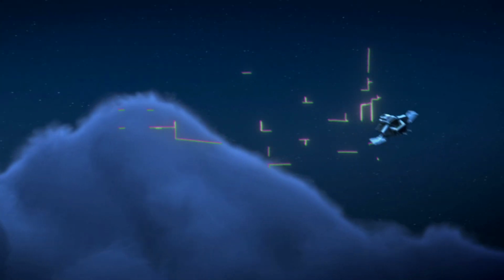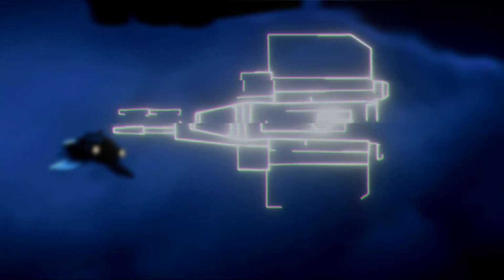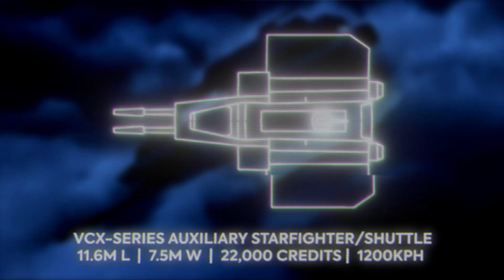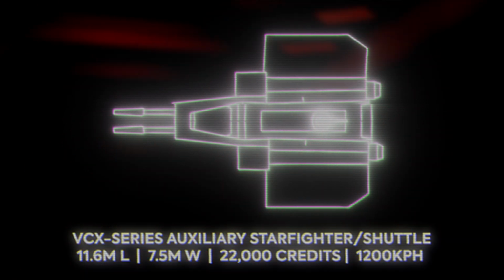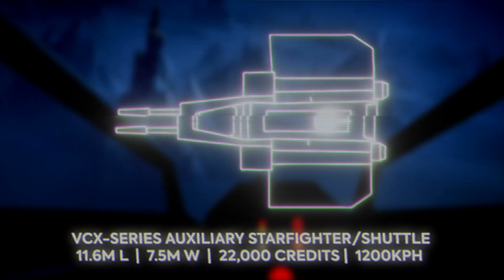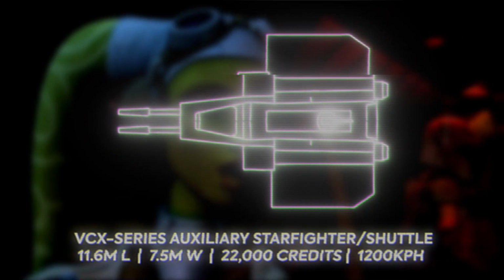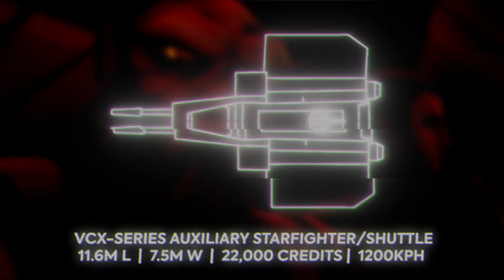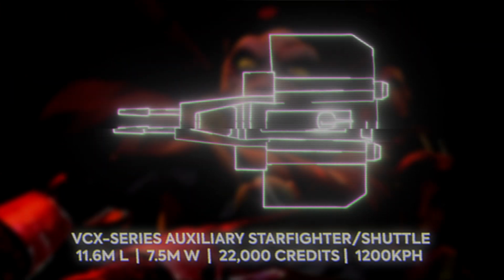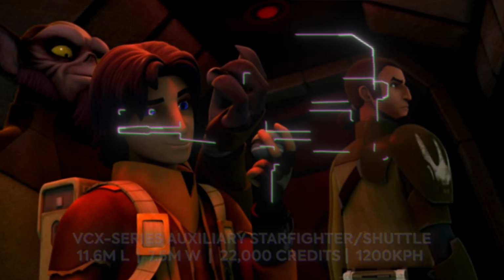The VCX series auxiliary starfighter, also called an auxiliary shuttle or attack shuttle, measured 11.6 meters long by about 7.5 meters wide and 4.5 meters tall with the wings extended, or 4 wide and 3 tall with them folded. It was armed with one MS-2B twin laser cannon on the nose and one KX-4 laser turret on the top.